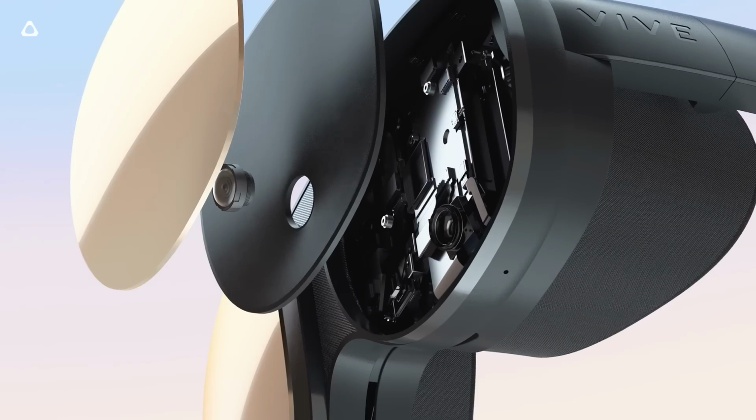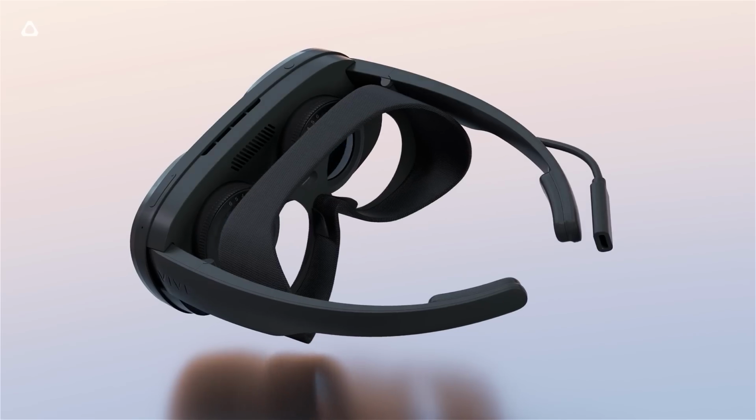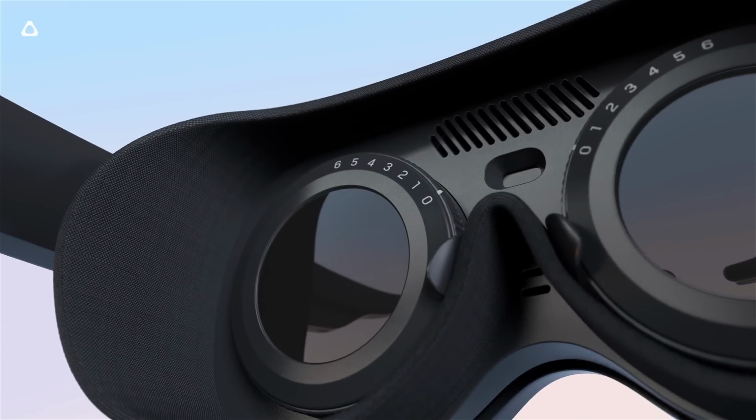Today I'm going to be giving you all the information you need to know about HTC's probably most unusual VR headset to date, the HTC Vive Flow. This video isn't speculation or leaked information. All of the information in this video comes officially from HTC, as I was provided with these details up front, and I even got to briefly try this headset out myself during a recent trip to London.